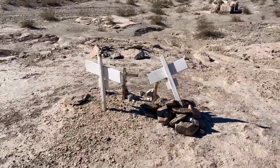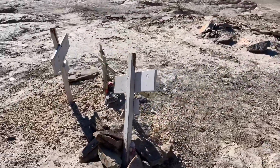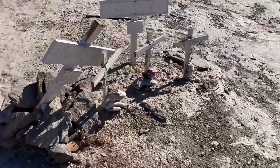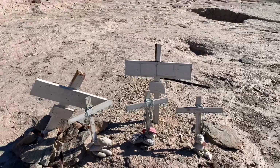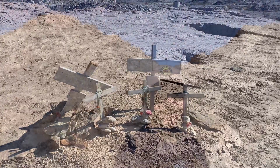These are crosses. Five crosses. And there's some writing on there. Let me see if I can see what the writing says.